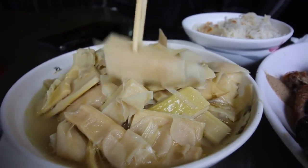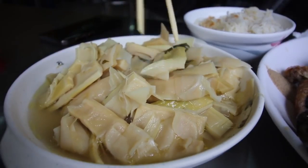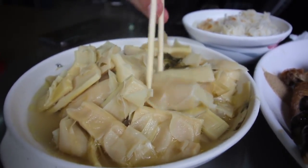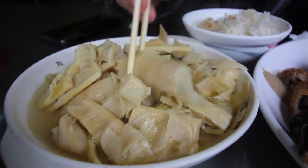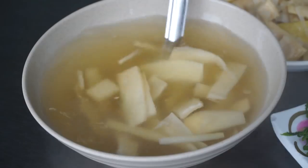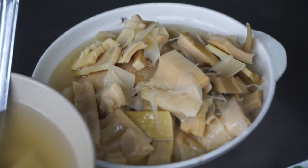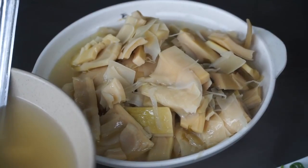Next up, I'm going to try these stir-fried bamboo shoots, and these are in season now. We're deep in the mountains of Taiwan, so this is a very popular ingredient. Let's try a piece. Bamboo shoot. They're so crisp, almost a little bit sour, but really it's just a natural earthy flavor.